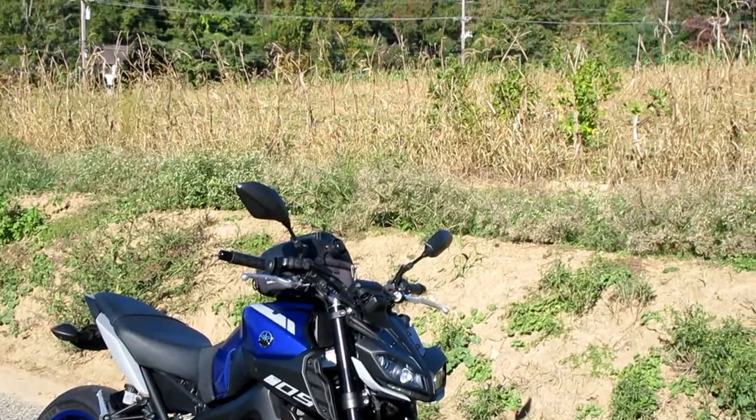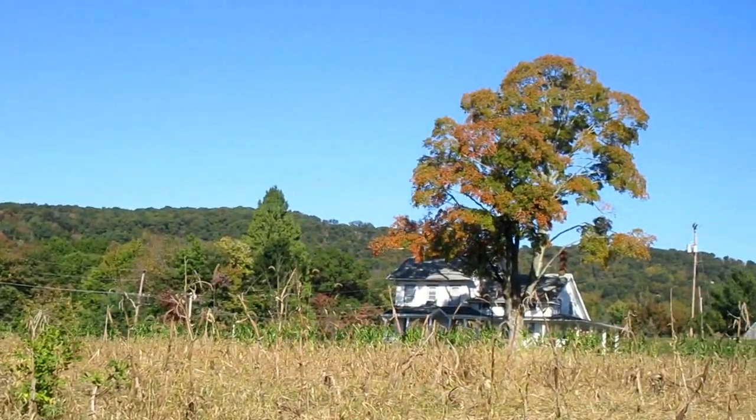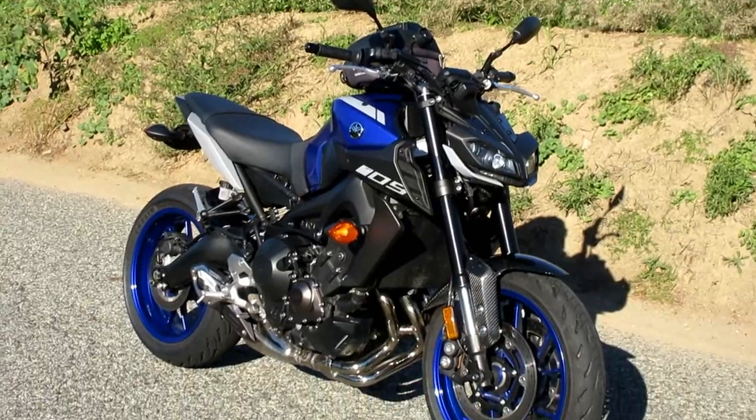Now it looks like the corn crop is done for the year here. Look at this tree out in the middle of nowhere. Great photo op. No more corn. We're done for the year.